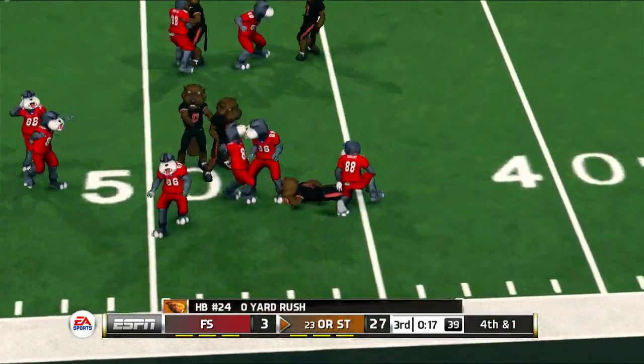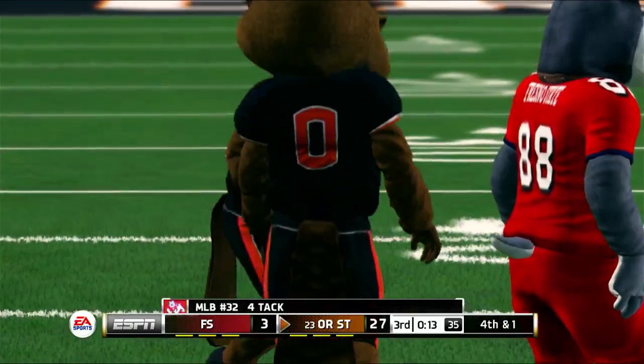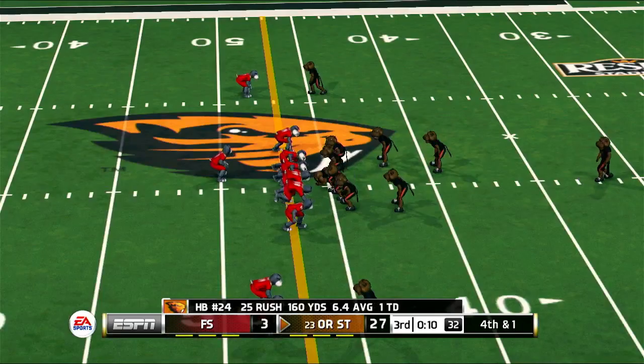Watch number 33. He did not get to the first down marker. No gain on the play. That'll bring up fourth and one.